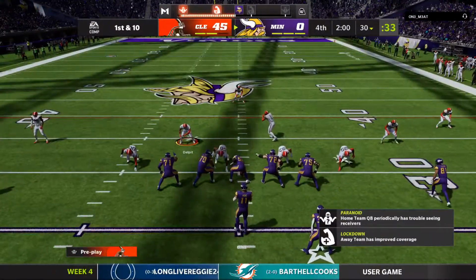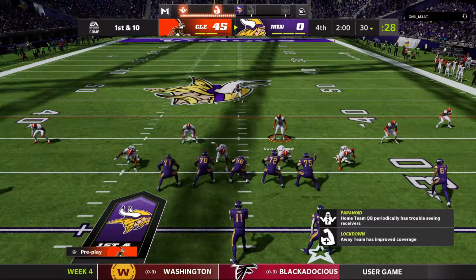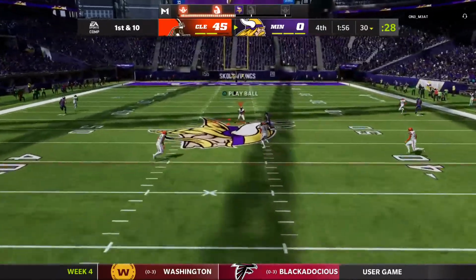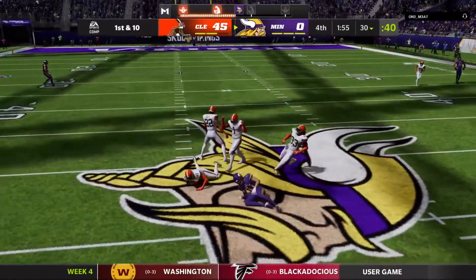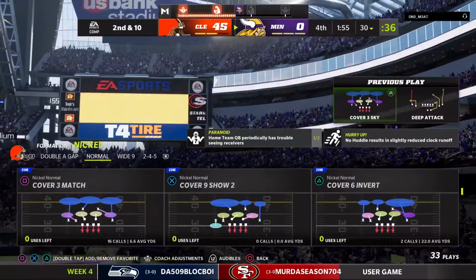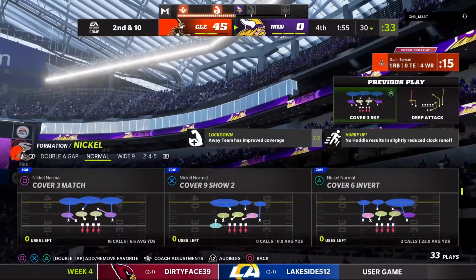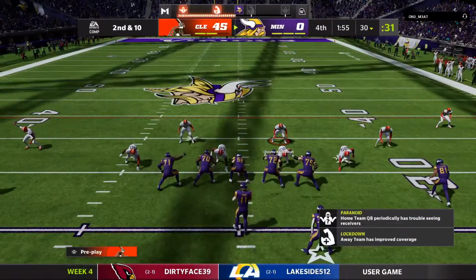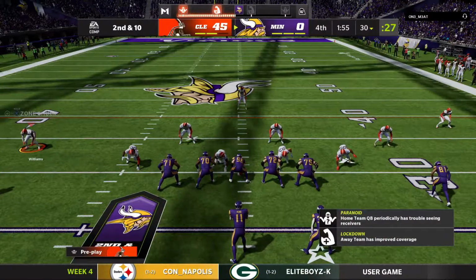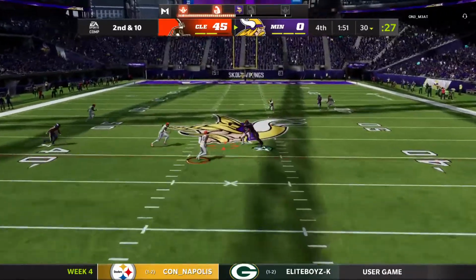So first and 10 now from the 30. Watch the curl. Like 22. From the gun, here's Mond. Oh, he dropped it. And that's pretty indicative of the way this one's gone. Well, it just seems like all game long there hasn't been a lot of sync, quarterback to wide receiver, on this side of the football. They haven't been on the same page, quarterback and receivers. Heck, they haven't been on the same grease board when you draw plays up. They haven't been on the same Surface tablet.